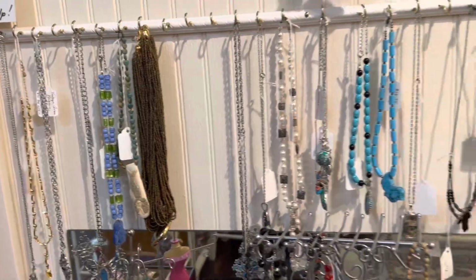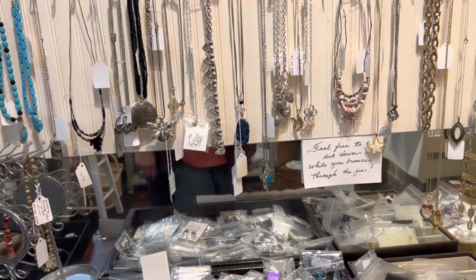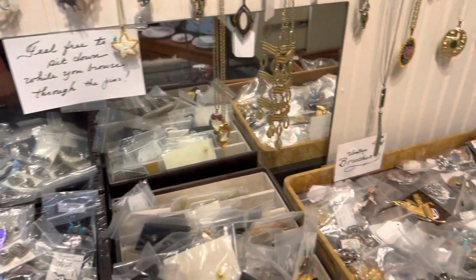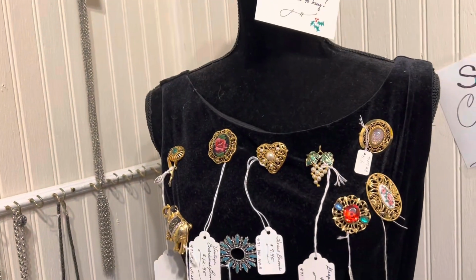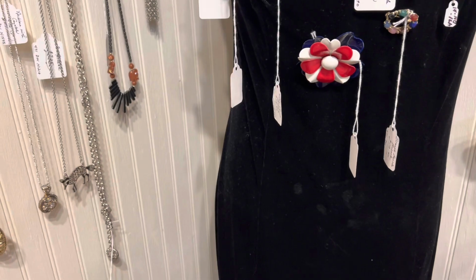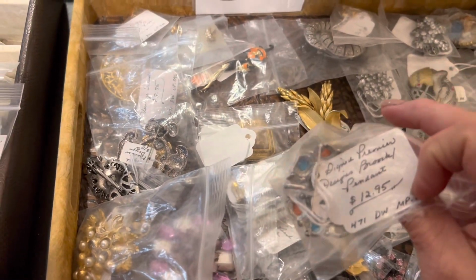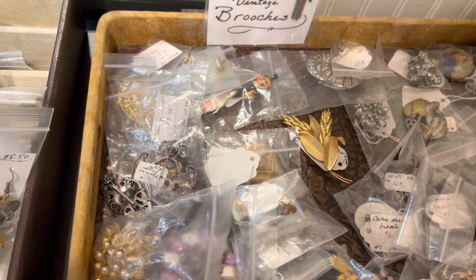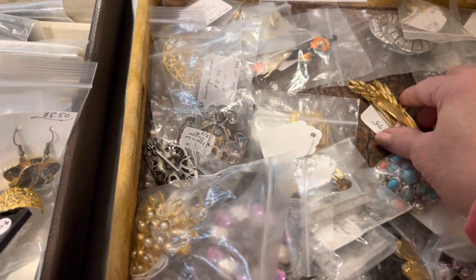Lots of really nice pieces. I haven't seen anything that has really caught my eye yet, but there is a lot to see in this booth. Some brooches, and it says that these are vintage, so I'll have a look through those. And here are some more pinned to this dress form. Let's look and see if there's anything good inside of this. I always like to look closely. I see that a lot of them are labeled, so I may find a few good pieces in here.